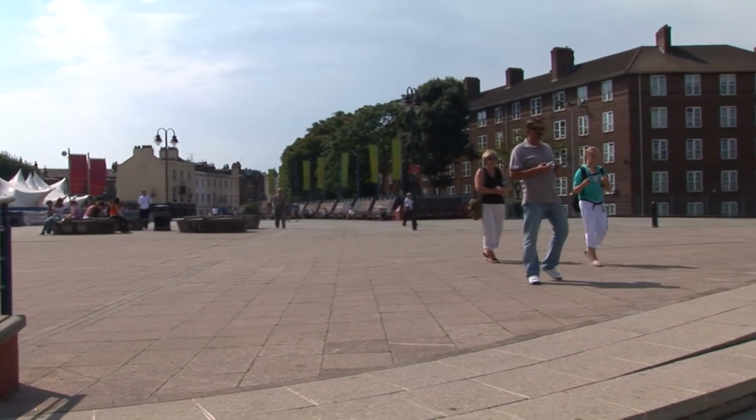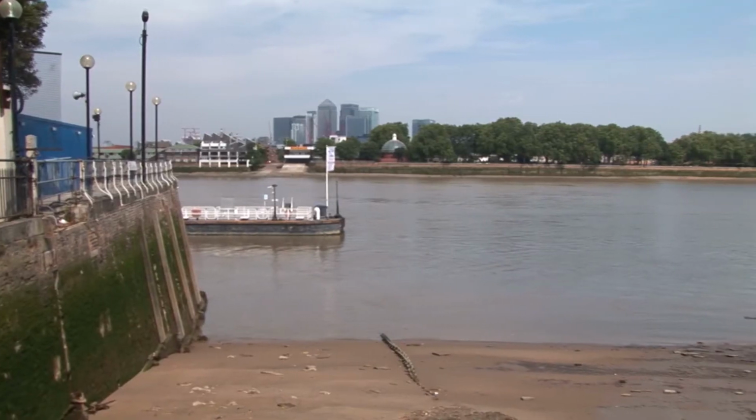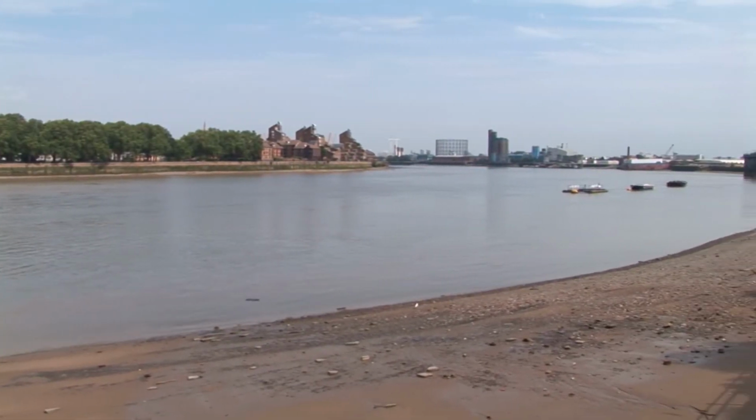Romans, royalty, and the Industrial Revolution have all shaped the history of Greenwich. Located 8 miles downstream from the City of London, it dates from Anglo-Saxon times.